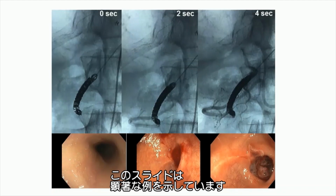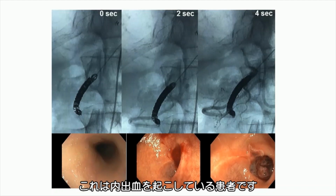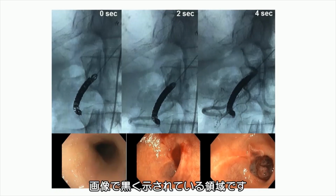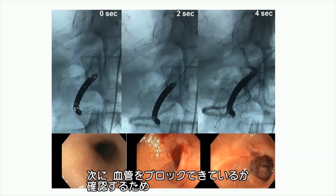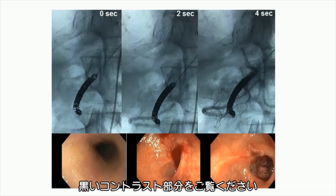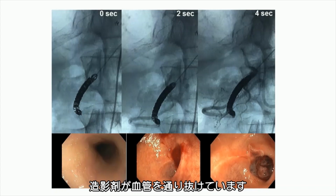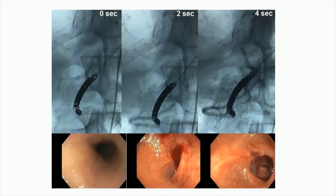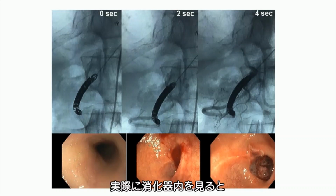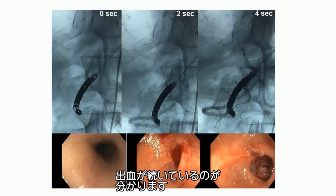This slide shows a very good example of what I'm talking about. In this case, this patient has internal bleeding, and my colleague here has put a lot of these coils, as shown in this black region inside this image. Afterwards, he tried to see if these coils had blocked the blood vessel, and he put in some contrast, as shown in the middle top image here. What you see is that this contrast, shown as the black dye, goes right through the blood vessel. And you can see in the right-hand side that the coils have not been able to stop the bleeding. Now, if you look inside the GI tract, you see that the bleeding here would continue.